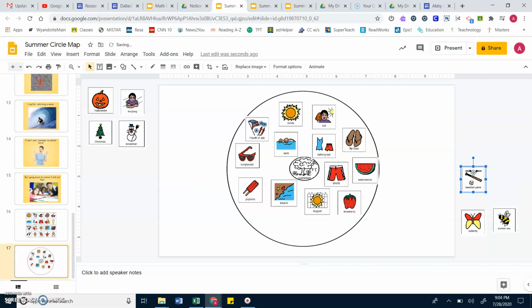Baseball game. So I know right now there might not be many baseball games going on, but baseball is a sport that takes place in the summer. So go ahead and glue baseball in the summer circle.